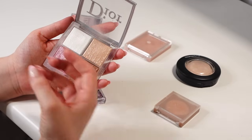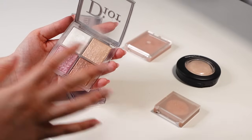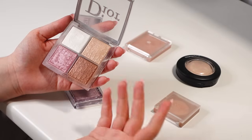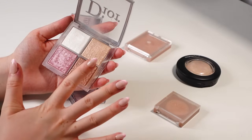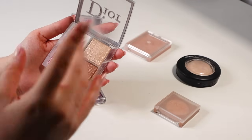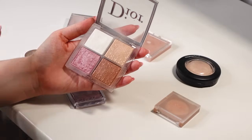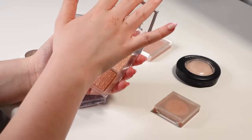It's more very fine and glowy, more like a wet look almost, but they're really easy to use. I love these. I feel like there's been a lot of hype about this palette and this formula, and there are some luxury products where you hear about them and you're like, is it actually good? But I feel like this is actually really, really good. I love it. It works very well for the type of makeup I like to do. So I'm definitely keeping this.